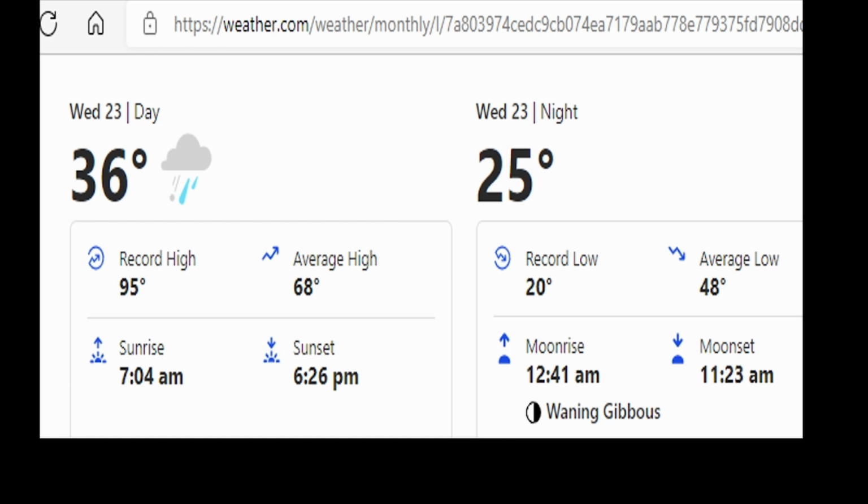For weather conditions, the weather was cold for the day of noise measurements. The temperature during the day was 36 degrees, and during the night it was 25 degrees. The reason I am showing this information is because weather conditions can change the loudness of noise when it's cold versus hot, or when we have higher wind speeds versus lower wind speeds.